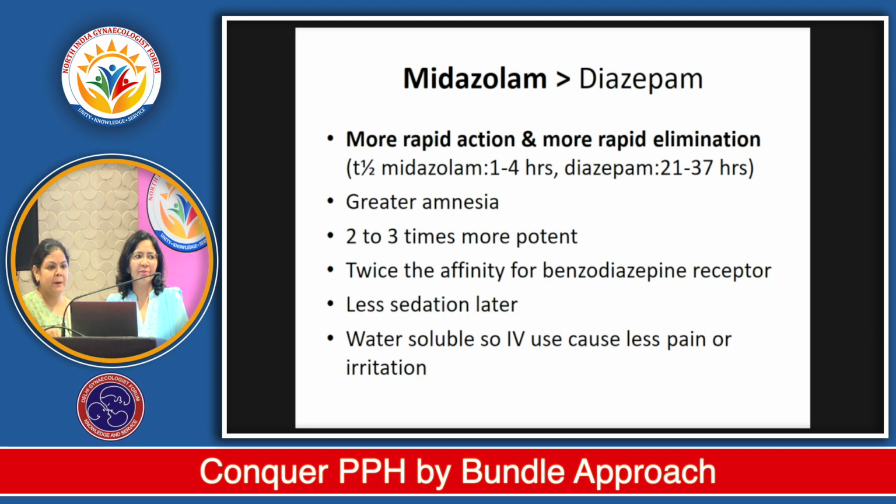So many at times, because we have shifted to midazolam now. So midazolam versus diazepam, we just wanted you to know what are the advantages of midazolam over diazepam. So midazolam has its own advantages over diazepam. It has more rapid action, more rapid elimination. It is more potent than diazepam. It has better affinity and it is less painful.